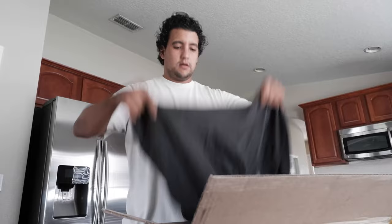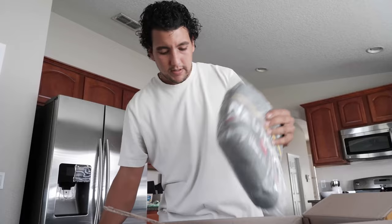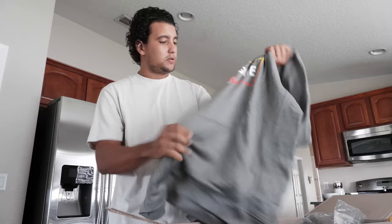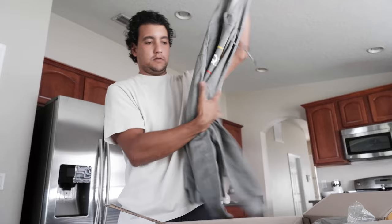And then we got a nice light hoodie or fleece, I don't know how you call it, with a Nautique logo, a Nautique logo inside as well. Then we got this nice, oh, this is a really good hoodie. It's really soft. It has a Nautique logo in the middle. And this is a really good material. I really like this one.